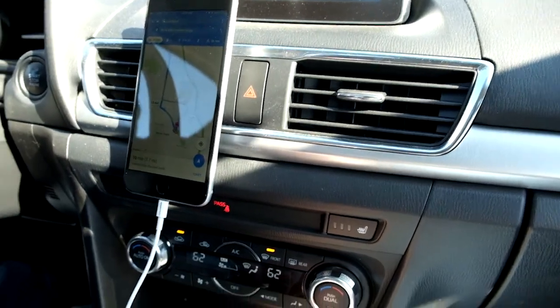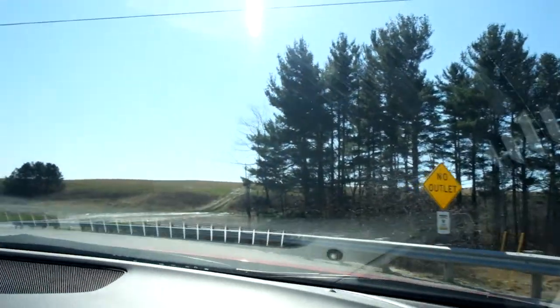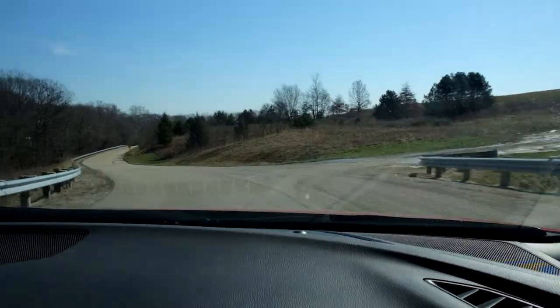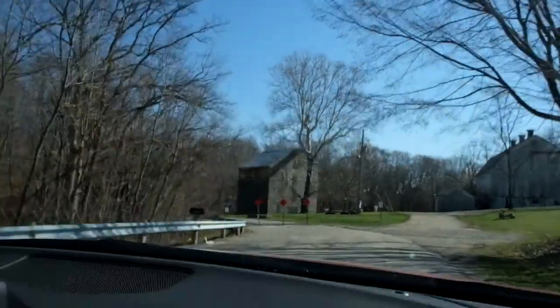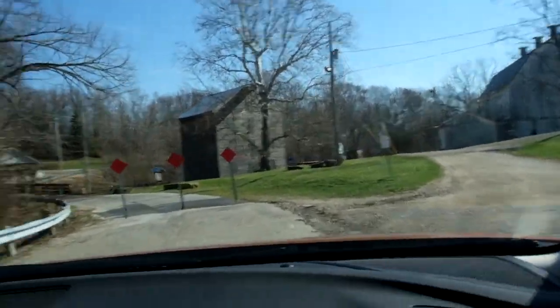Where to next? Rock Mill Bridge. 10 minutes. 5.7 miles away. This is it. I know where it is now. It's down tucked in here. I'm just worried about this farm. There's the mill right there. There's the mill. That looks awesome. I'm just going to put my nose right up against these signs and park right there. There's the bridge.